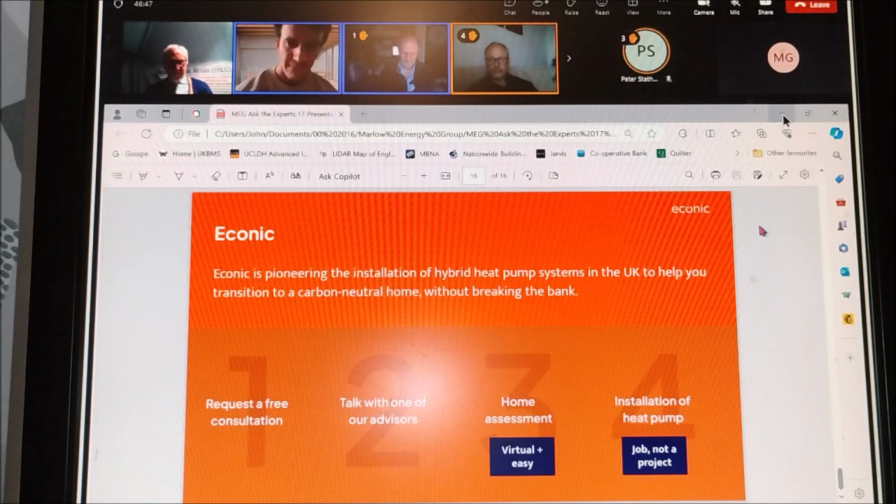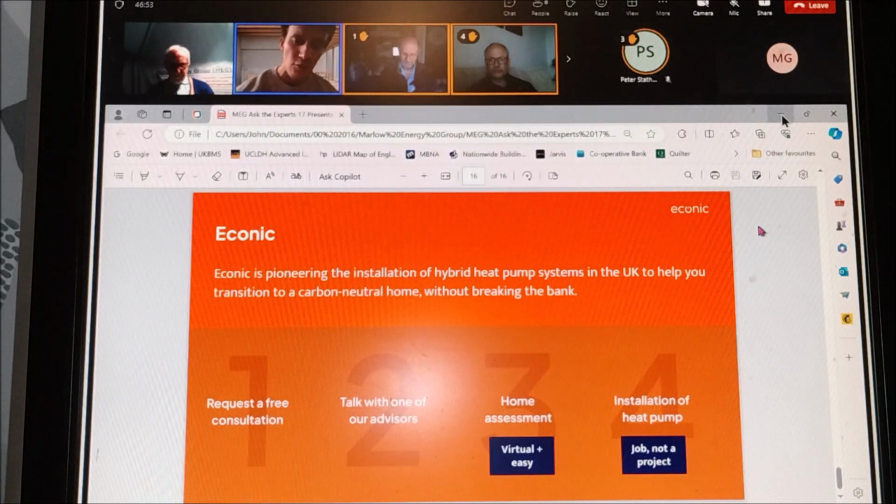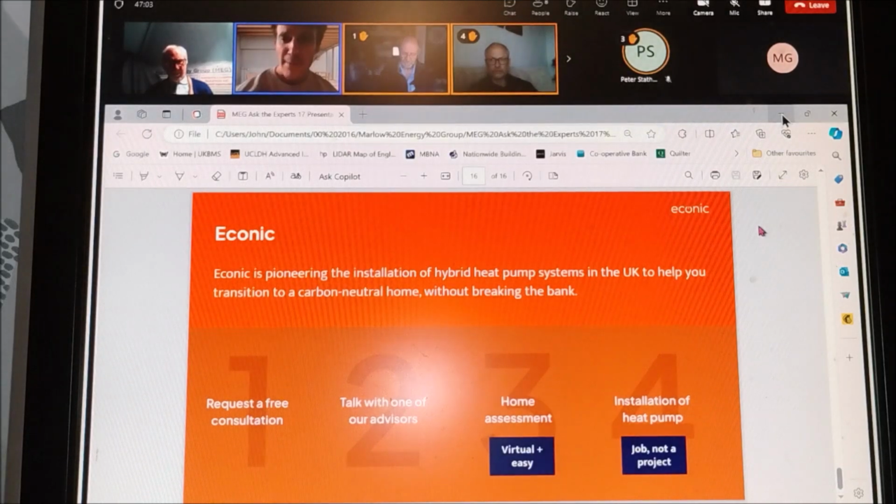Yeah. Good. And then the R32 one, so that would be the Daikin, what Octopus puts in at the moment, the Daikin older units. These are R32s that can go up to 55.